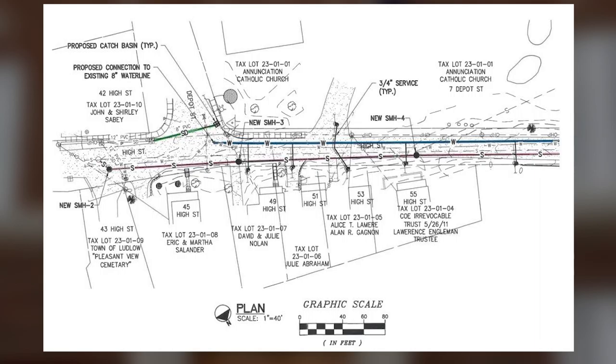Normally, I think most people would be interested in where this project begins and where it ends in terms of where it is located on High Street. We have on the graphics a set of three connecting maps, and I'll walk you through that. It starts near the Annunciation Catholic Church, by the intersection of Depot Street and High Street.